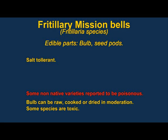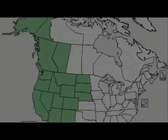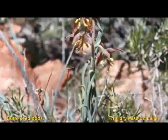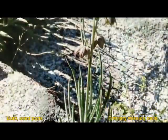The edible parts of fritillary or mission bells are the roots or the seed pods. The bulb can be eaten raw or cooked. It can be dried for later use. When cooked, it is said to taste like a chestnut. Some people say they taste a little bit bitter.